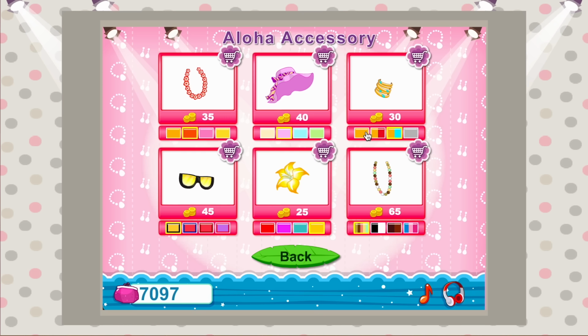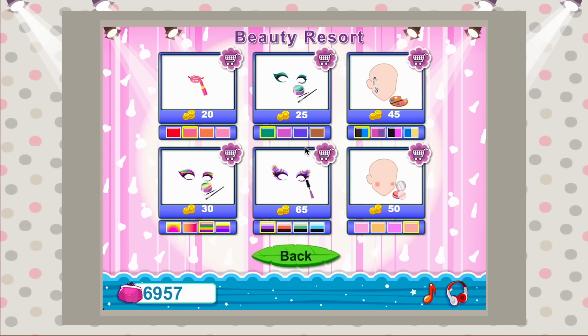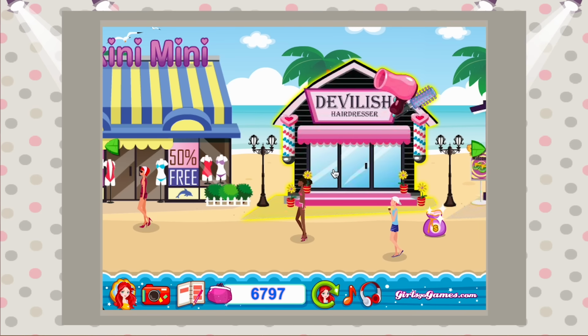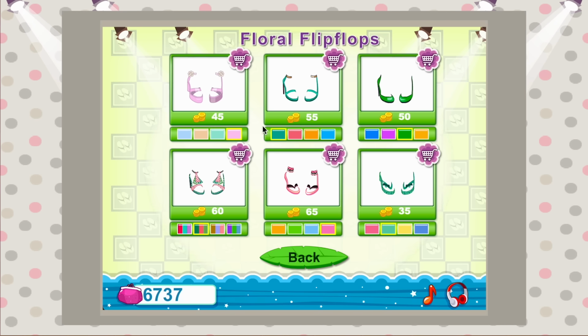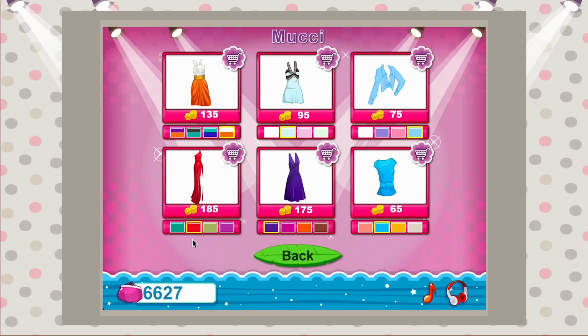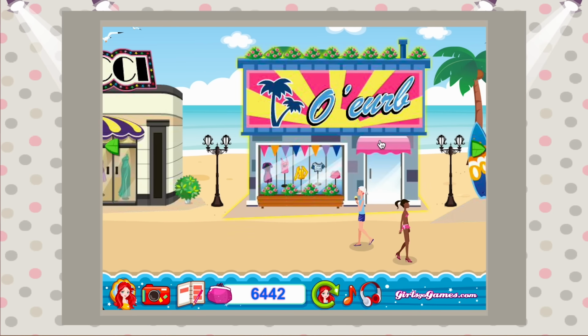This game introduced a bunch of new shops. Aloha Accessory with a selection of tropical items, Beauty Resort which introduces makeup as an item type, Bikini Mini for swimsuits, Devilish Hairdresser for more hairstyles, Floral Flip-Flops for sandals, Kawaii Beach for summery casual wear, Muchi as another designer-like option, and then there's Herb.